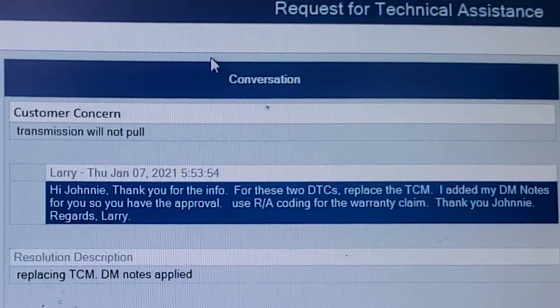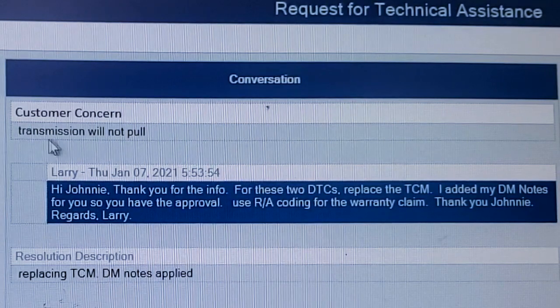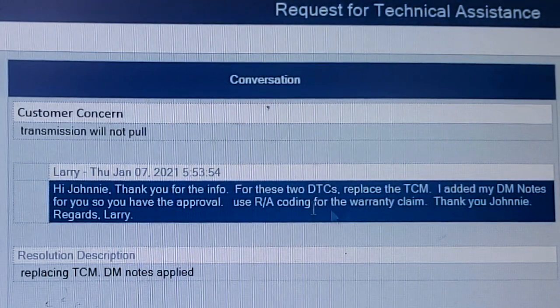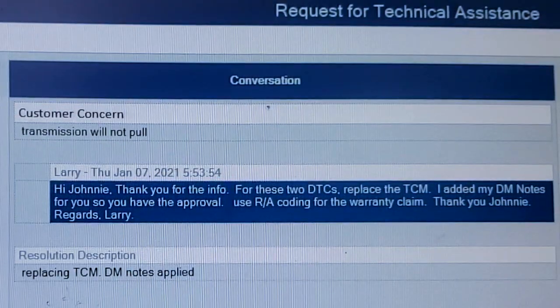All right, here we go. This is what Starline got back with me. This was my original. Now, I had to input more data than this. Transmission would not pull. That's not everything I input, it's just all I can see. So guys, as you can see, this is what they got back with me. This is what they recommend I do.